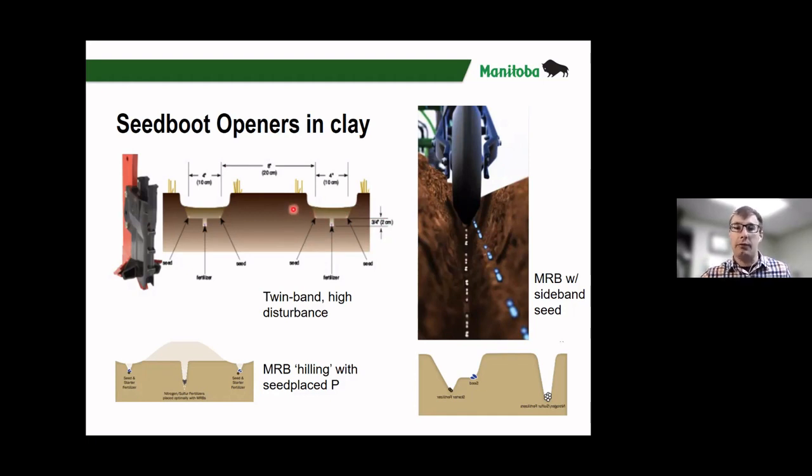Now, if we don't get enough rainfall, there's always a chance that the new seedling root can find and start to get burnt or injured by that very hot fertilizer band. So that is something to consider. That might not be the best solution overall. You might want to place your fertilizer a little further away.